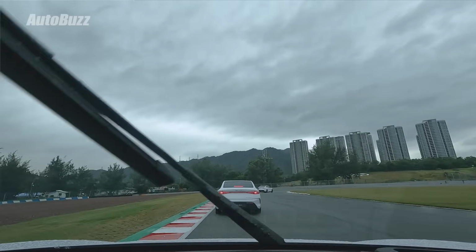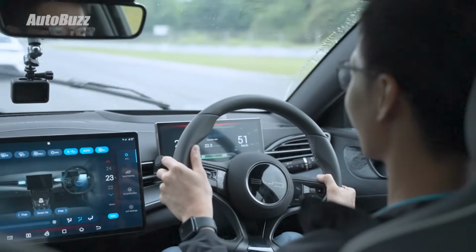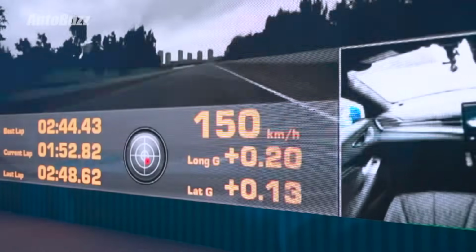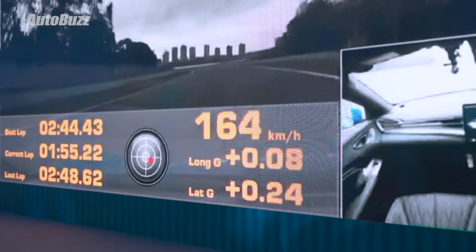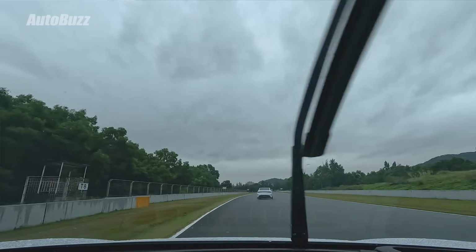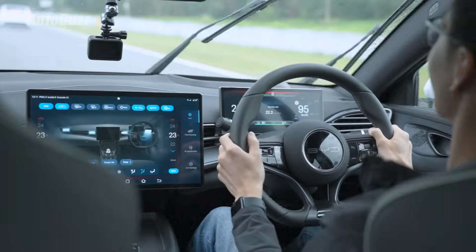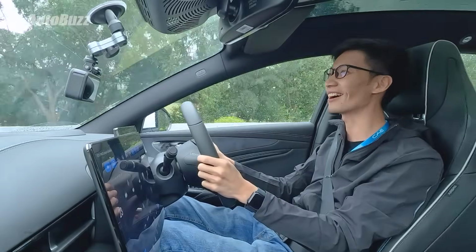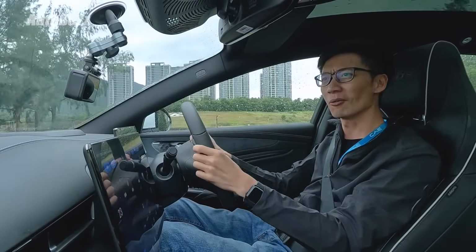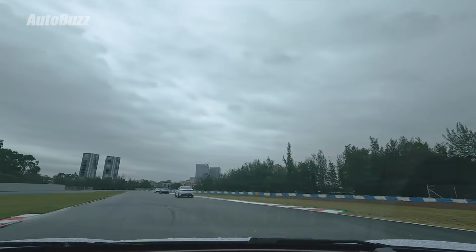We're still going really slowly, but just based on the last few turns that we have been on, it's true what they say. This is a high-speed circuit because from the looks of the turns, you can really carry a lot of speed on this track. I think you guys know by now, EVs are really powerful, or rather can be very powerful and almost brutal in the way it accelerates, and this is no different.